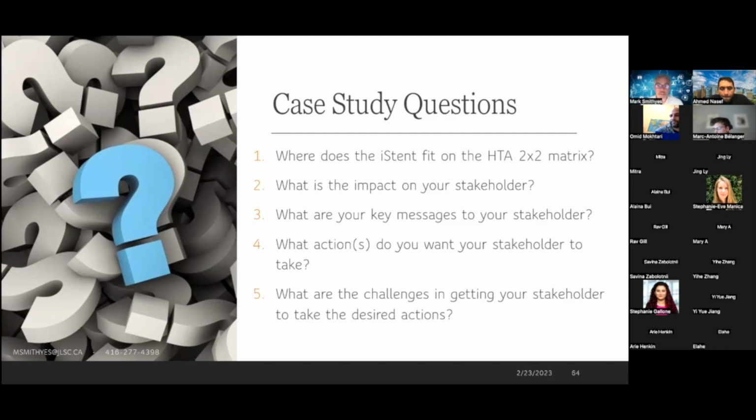But the first question is, where does this fit into the matrix? I'll put the matrix up on the slide so you can come back in the room if you want to look at it. But you'll recall it's the cost versus the effectiveness. So where does it sit on that matrix? What's the impact to your stakeholder?